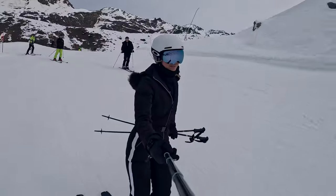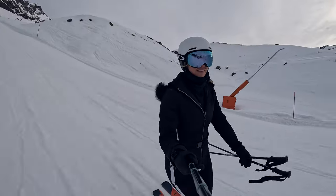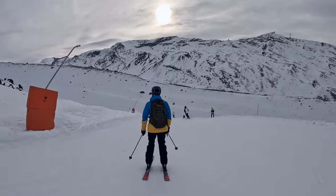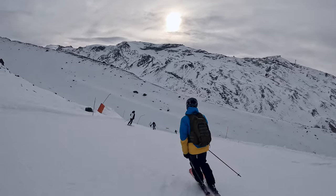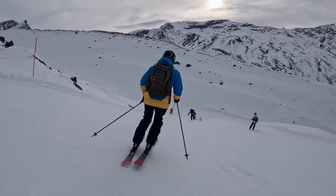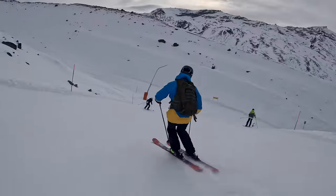When purchasing a ski pass for Zermatt, adults can expect to pay around 80 francs per person per day, but it's worth every penny for the incredible skiing experience. Ski passes can be conveniently purchased online or at the ski offices, ensuring easy access for visitors eager to hit the slopes.